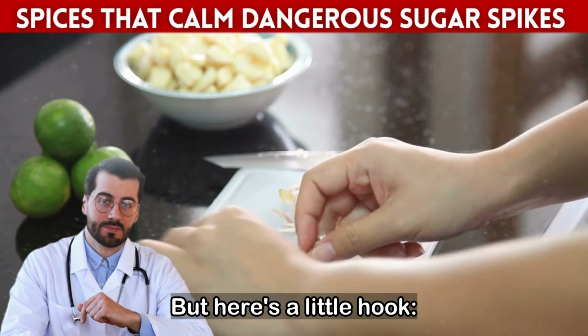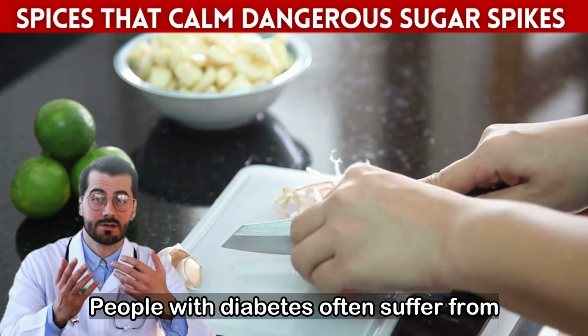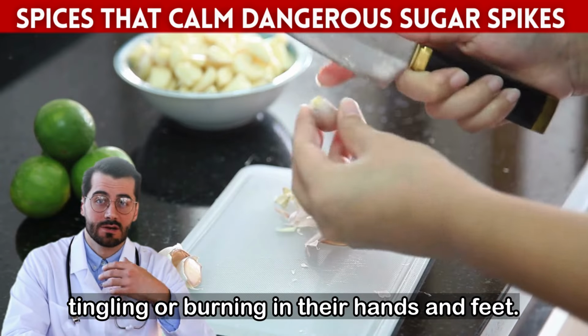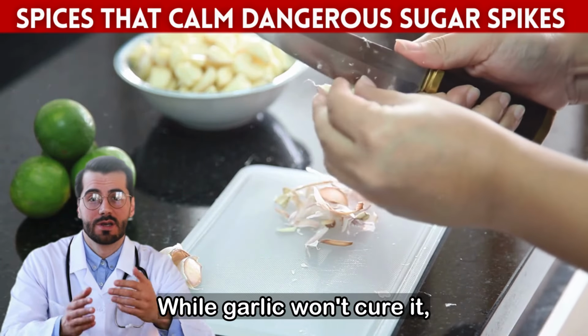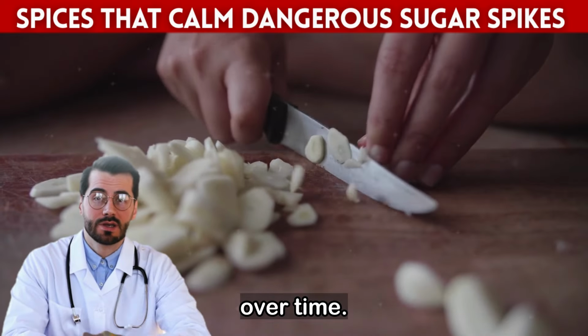But here's a little hook. Garlic also has a calming effect on nerves. People with diabetes often suffer from tingling or burning in their hands and feet. While garlic won't cure it, many seniors feel a small but real relief over time.